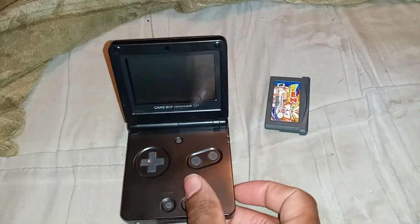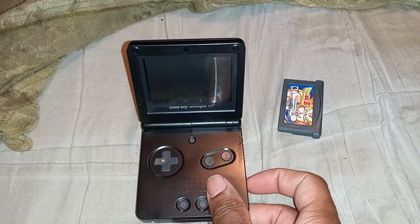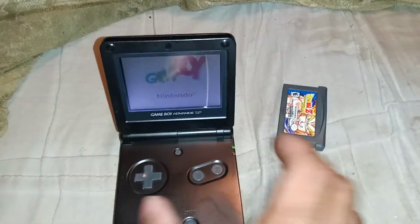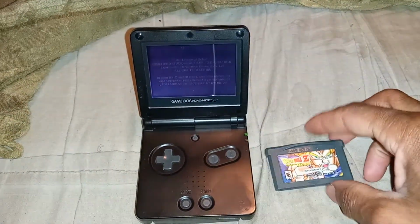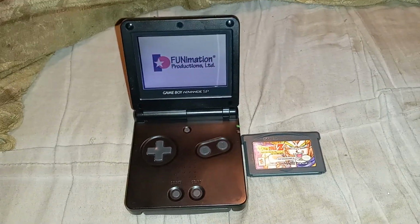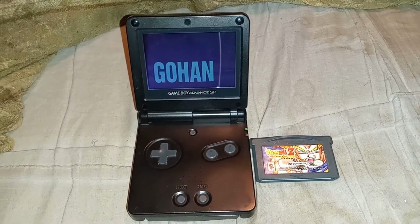Let me turn it on for y'all to make sure y'all don't think I'm trying to finesse y'all, seeing the game. Show y'all what game I'm playing next. Just give y'all a little preview. Might do like a little walkthrough on the game. So I have to see, because I got to hold my camera up most of the time when I do this.